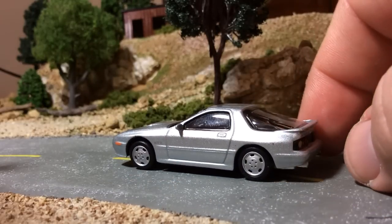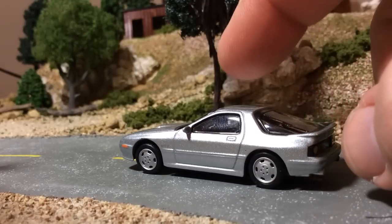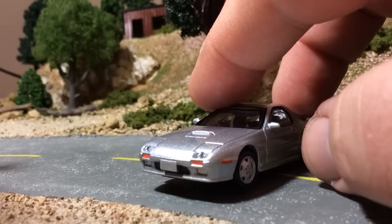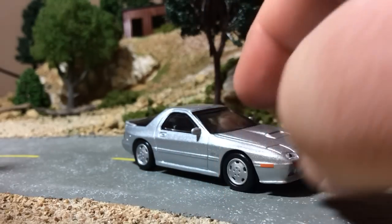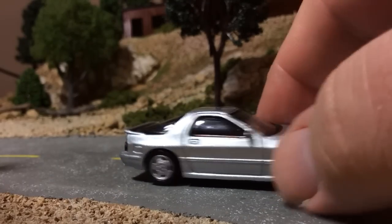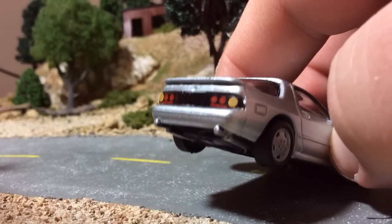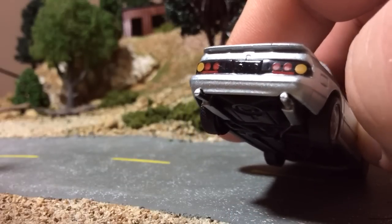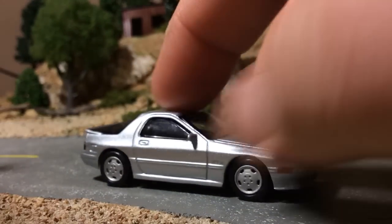Little Mazda RX-7. This is made by Kyosho. This one, you have lens headlights. Really nice prototypical wheels. Good detail on these factory OEM Mazda wheels. And I think the taillights are lensed as well. Just a very cool car.